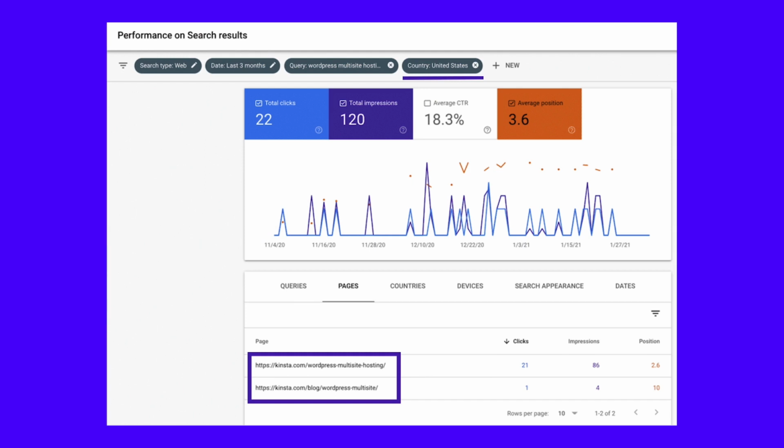You may want to add your target country to the filters at the top, particularly if you have your content translated into other languages. Here in this screenshot, you can see that we have 2 pages ranking for the query WordPress multi-site hosting. Notice how the average position has no consistency. Armed with this data, we may decide to merge the content into one super page or review the content to avoid targeting the keyword on one of the ranking pages.